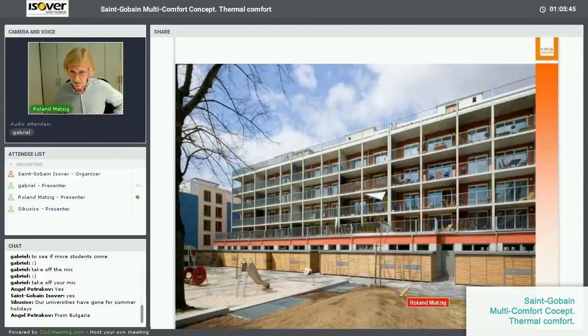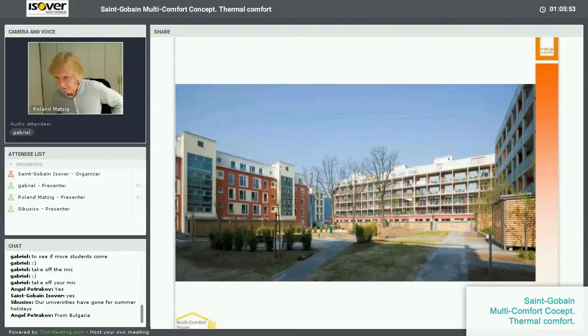So this is again an image from the inside, from the inner courtyard to the south-facing side of the building. And you can see the differences of the facades. You see one which is more facing east, then this one's more facing west, and here south. So that's the idea I'm giving you. You can do a lot by design to meet the requirements. That was it. So fast. Thank you.